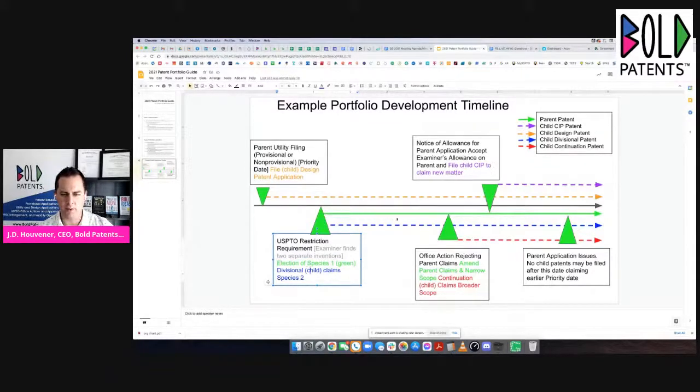But this green one, this parent filing, goes all the way through and gets issued. At any point before the parent actually gets granted, you will have to file the child patents, if you want to. And there are 4 kinds of child patent applications that may be filed. So let's look at this first orange one.